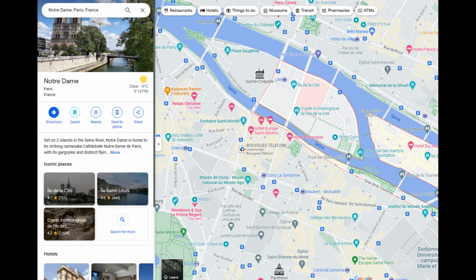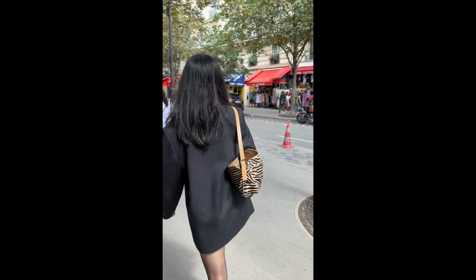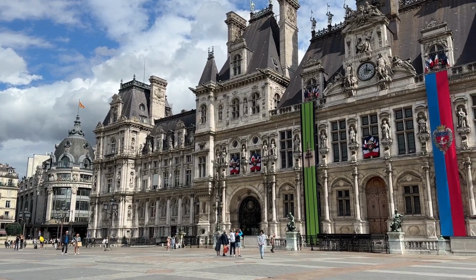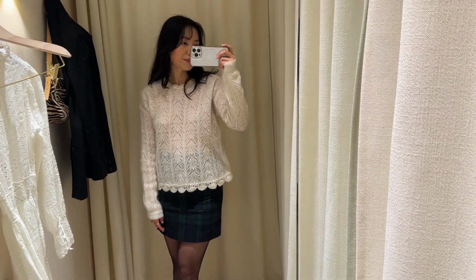After blowing the whole day's budget on lunch, we went to see a free attraction, Notre Dame, but it was still under construction and honestly pretty underwhelming. But we did pass by the city hall called Hotel de Ville, and I managed to get some cute photos there. Not to mention the architecture is absolutely stunning. We decided to do some window shopping, which turned into real shopping, but if you want to see all the shopping we did in Paris, click on the link on the top right.